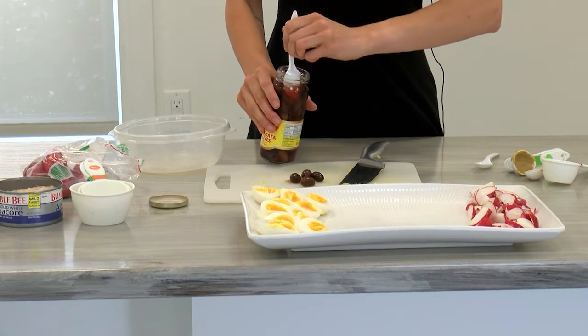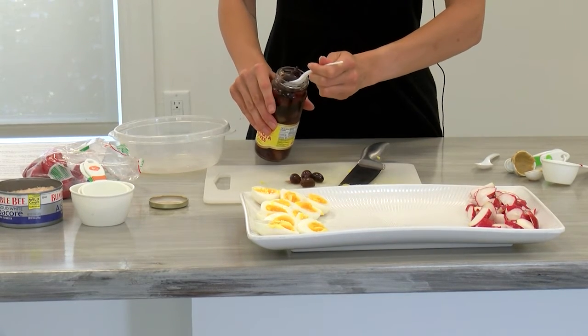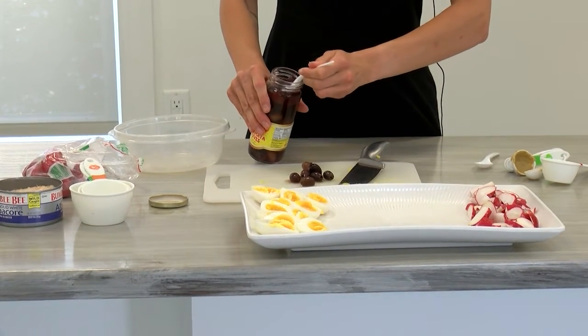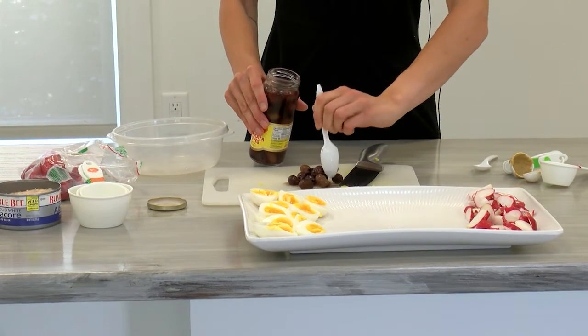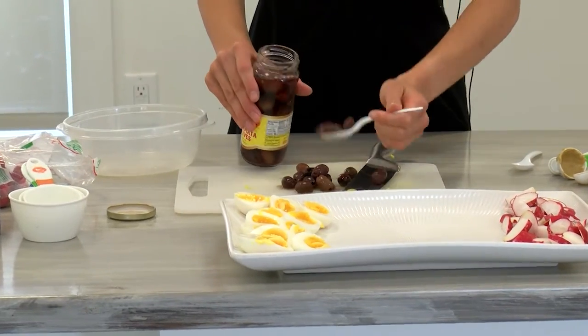All right, here's our olives here. Now they're not pitted, but I am gonna chop them up a little bit. Again, you can use any other briny ingredient that you like. Artichoke hearts would be really good with this, or hearts of palm, or capers, any sort of pickled ingredients that you like.